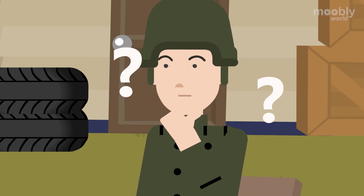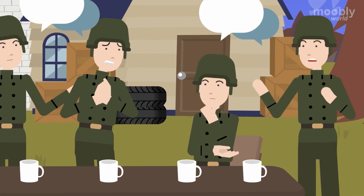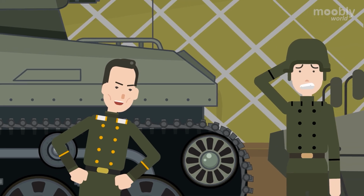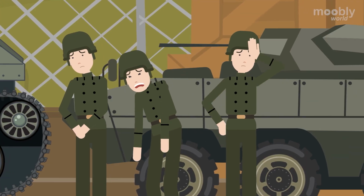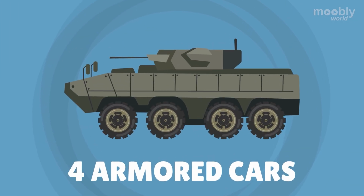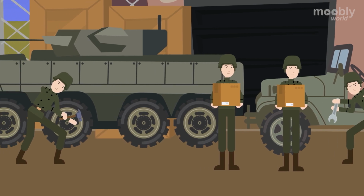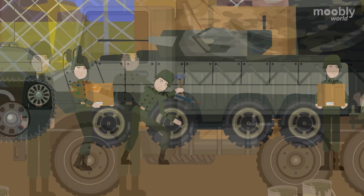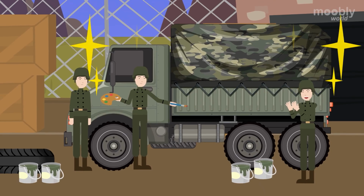In fact, many of the operation's volunteers were unaware of their true mission until they were already in the field. In the end, they managed to collect only a small number of American vehicles from their various units. They only managed to obtain 2 tanks, 4 armored cars, and 30 jeeps. Despite the shortage of escort vehicles, they proceeded with the operation. They used German vehicles instead and painted them to look like American vehicles.